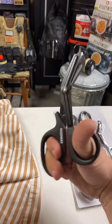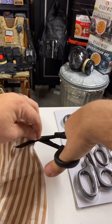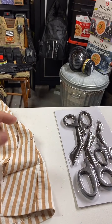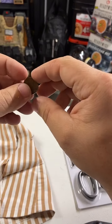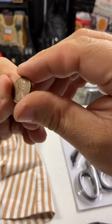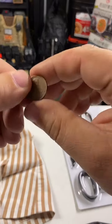They still feel good. They're still cutting the fabric. You want an old penny? What's the date on this thing here? This is an old one. This one's dirty. I have to put it by my face. Hold on. 1976. So that is a 1976.